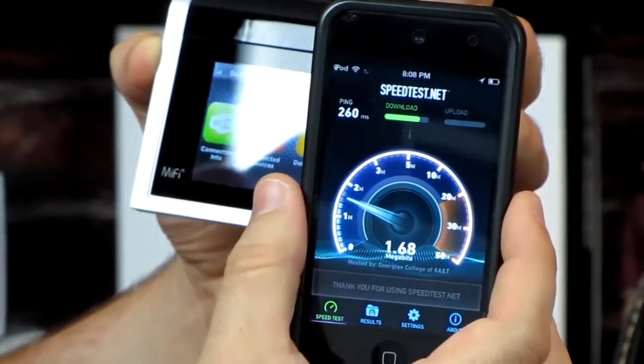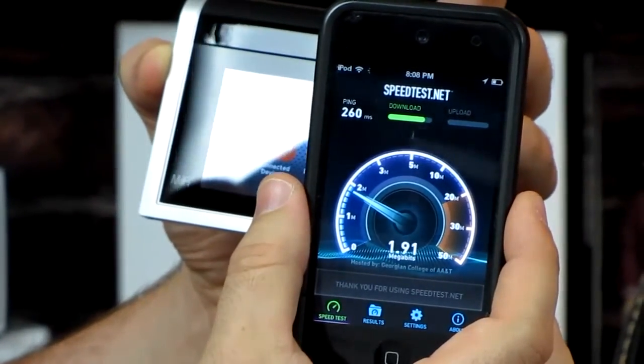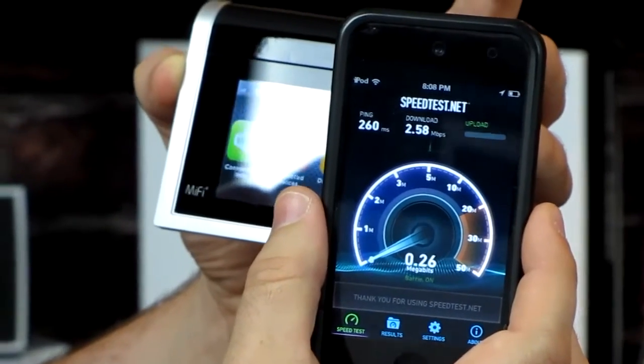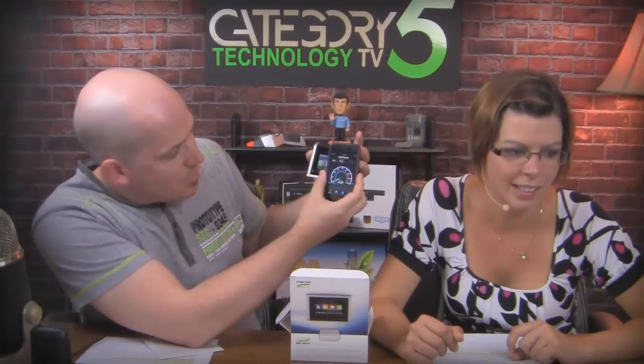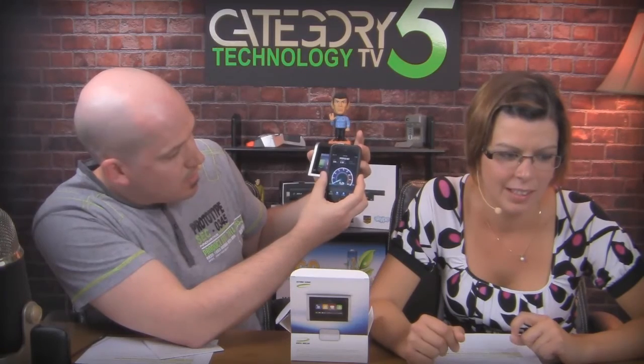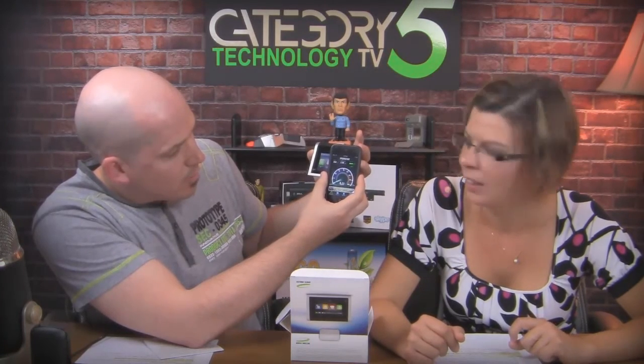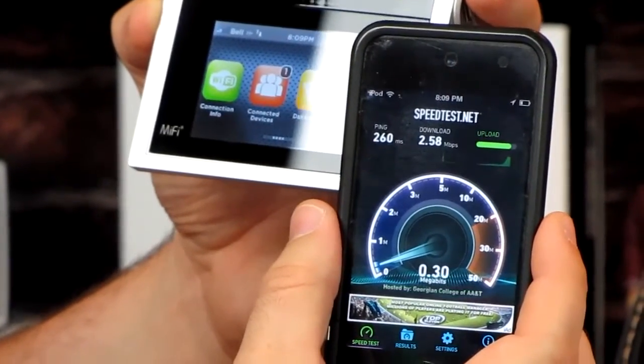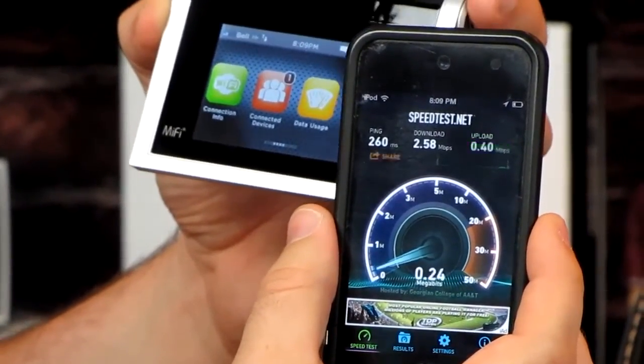Yeah. Okay, so I'm already over 2 megs a second. 2.58 megs a second down. So it's nowhere near 23. But that is super fast compared to what I would have if I went to the cottage or something. So I'm getting the equivalent of about half DSL speeds right now in this moment.